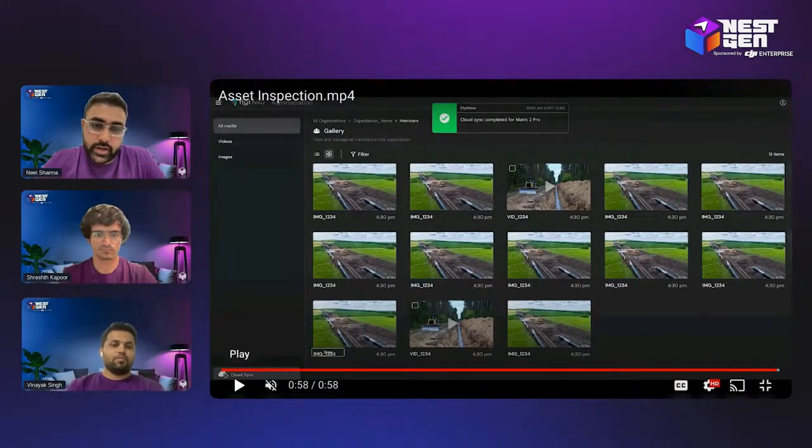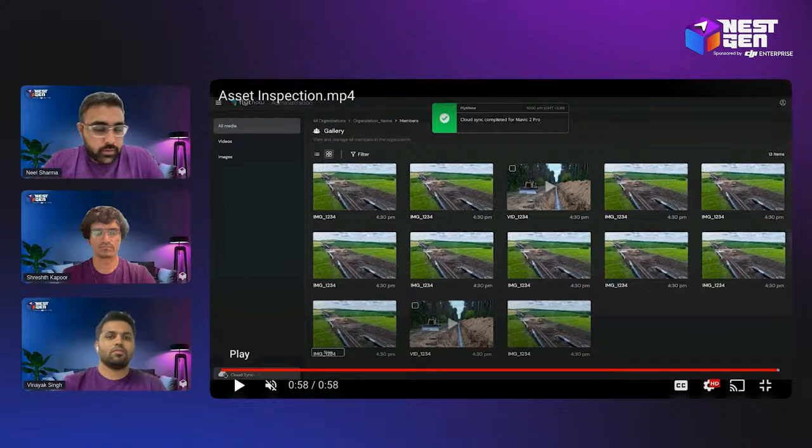So maybe create a 3D map, or stitch all the images together, or send it to even a machine learning or a deep learning provider who can identify the gaps on the solar panels, or identify if there are any abnormalities or anomalies. So yes, ladies and gentlemen, this is how you can use FlytNow to enhance asset inspections for critical assets.